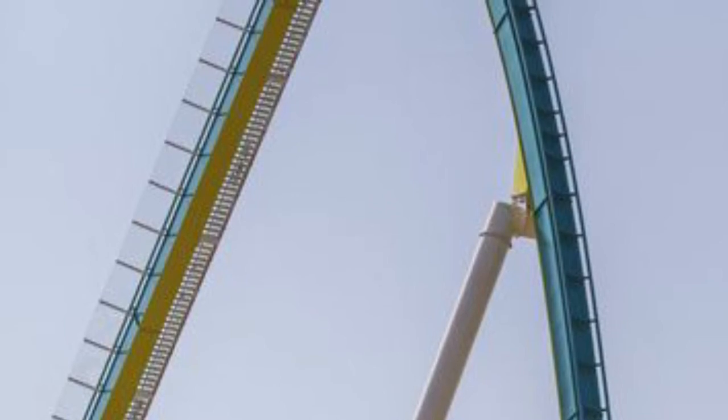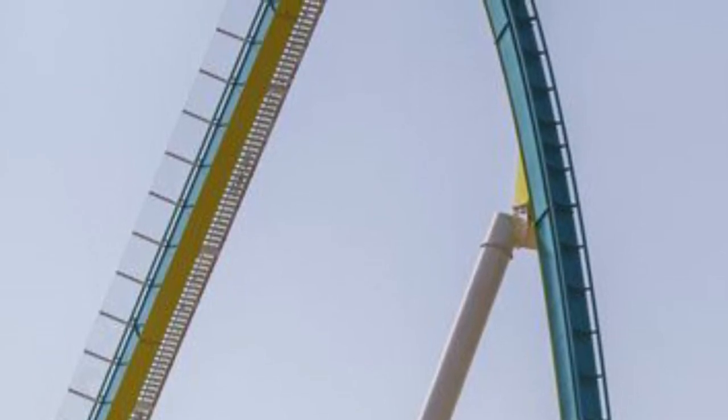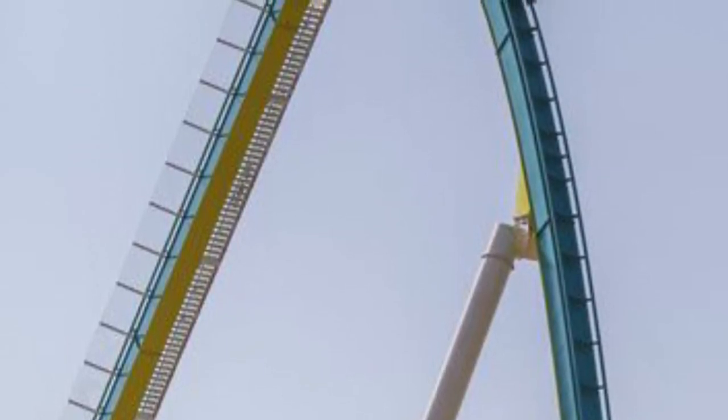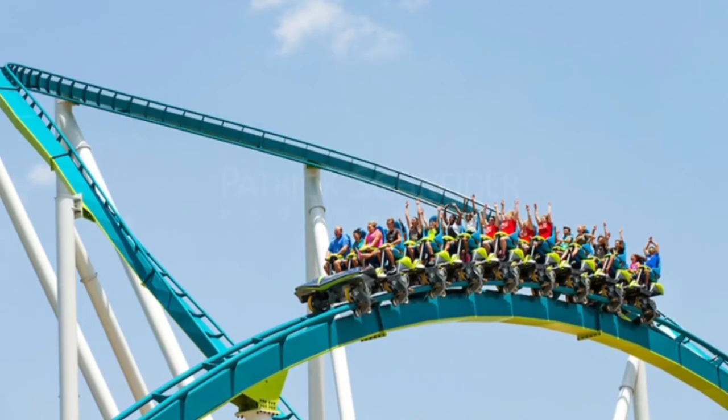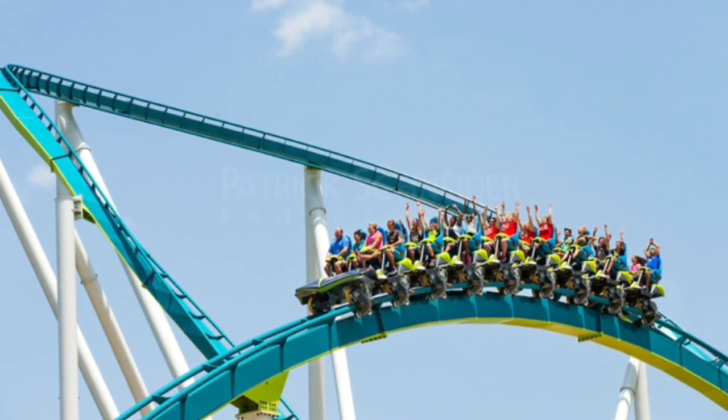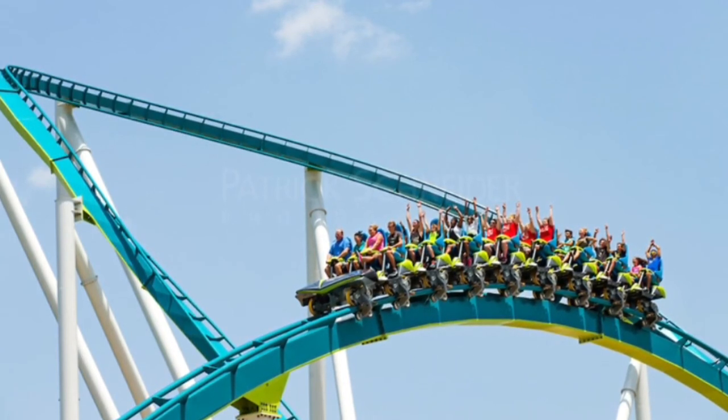I think this ride is a little bit overrated. It's not my number one coaster. Most people who have ridden this say it is their number one coaster, but it isn't mine. But it is definitely my top 5. This is still an amazing roller coaster, don't get me wrong. But I just think it is a little bit overrated.